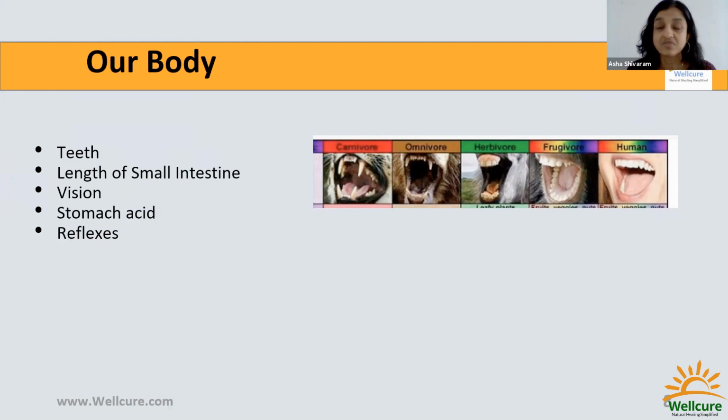So its body's physiology is such that it has certain things which are needed for it to kill the animal, tear it up and eat it. So it is endowed with high speed, it can run fast, it has an agile body, it has claws, it has canine teeth, and all those kinds of things which are needed for it to hunt and kill other animals. Now, what is our body's physiology telling us?